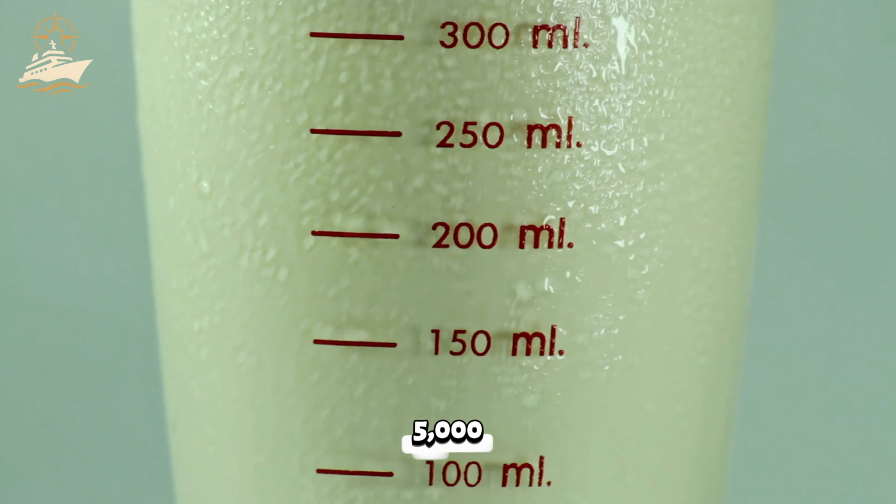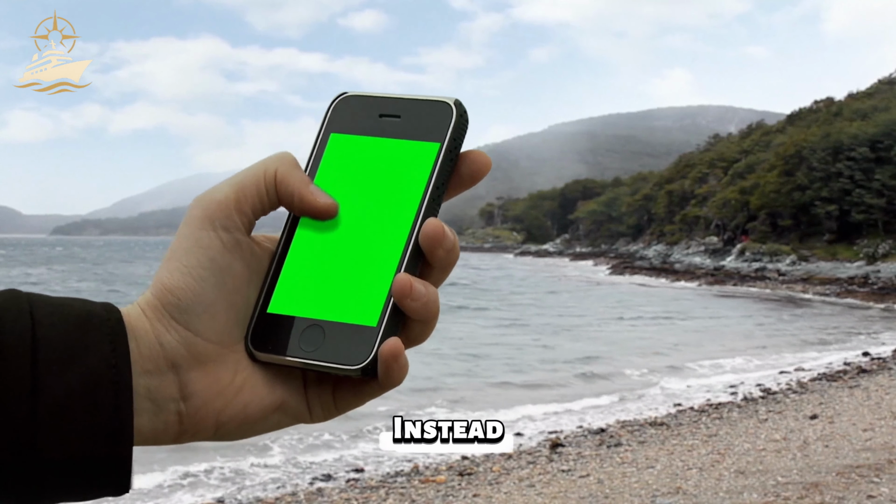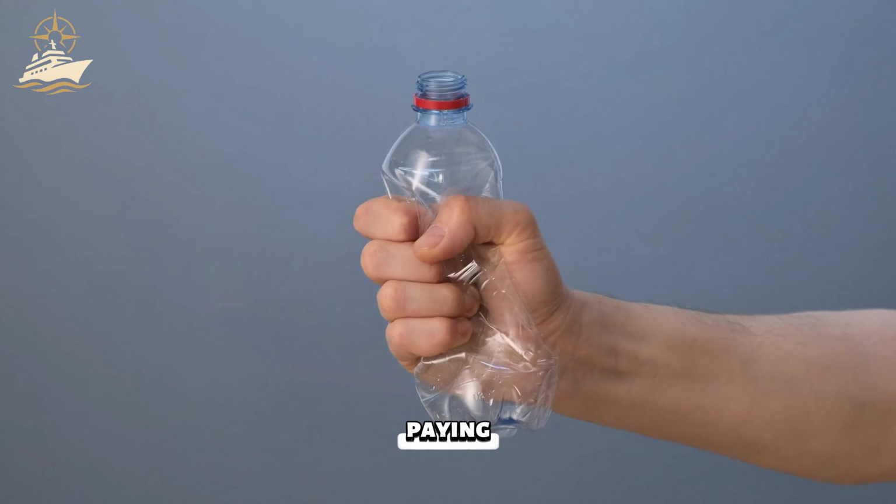Multiply that by 5,000 passengers. That's a huge payday for Royal Caribbean on something that costs them pennies. Do this instead. Don't touch the water bottles unless you're 100% fine with paying.